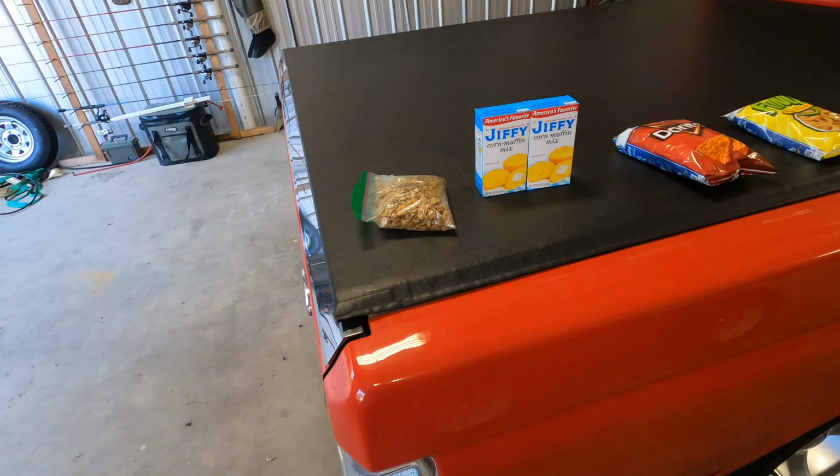We got two new contenders, one being a bag of Funyuns and the other one being Doritos. Doritos is new. My Uncle Brandon used Funyuns the other day. He said they crushed it. So we're going to do a four-jar competition. May the best bait win.